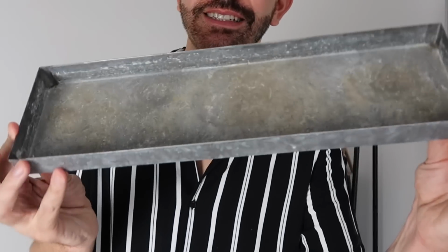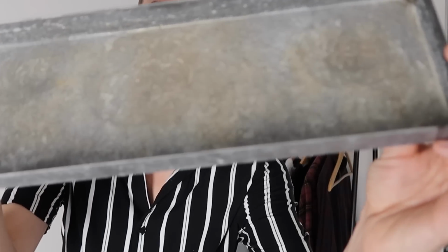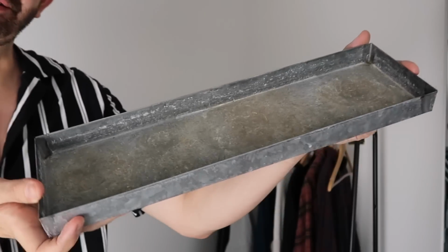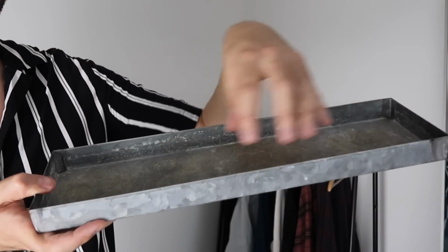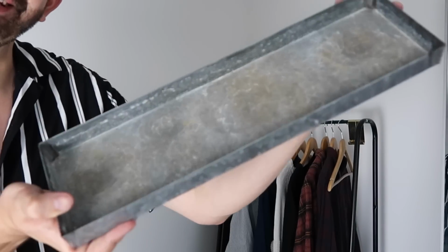Oh, I just found something else I wanted to show you, and it is this metal tray that I found. Someone was throwing this out, and it's got the label on the base, but I thought this would be perfect to pop outside. We can put some plant pots on here and it can contain the water. So yeah, we'll take that outside with us.